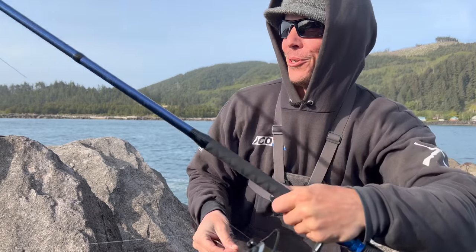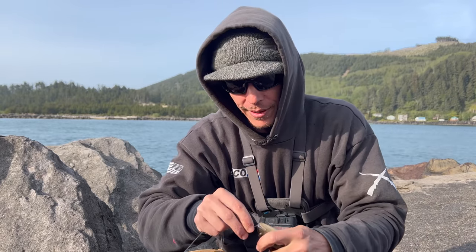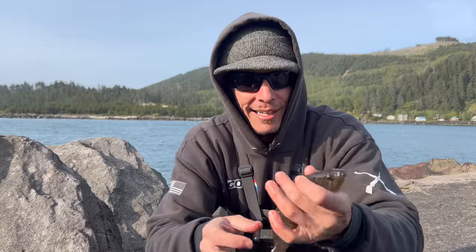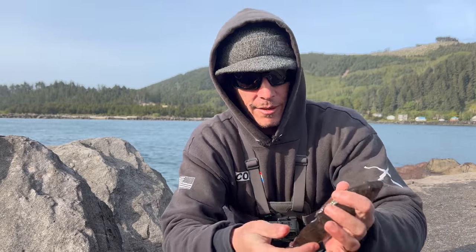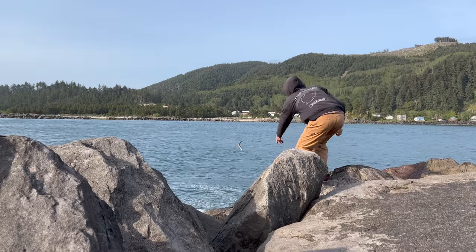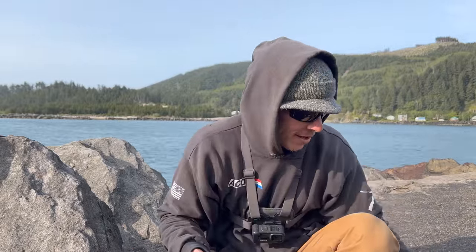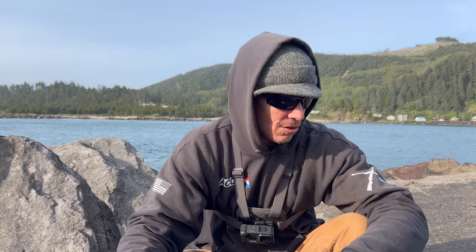Now, there's two things that make me very happy about this tiny little catch right now. For one, it is our first catch on the new Cedros. And I did really want to catch one more fish before getting out of here. A little baby kelp greenling. These things, one of my favorite fish. All right, well, not the biggest last catch, but that will be our last catch for the day. I have to make this insanely long walk back.